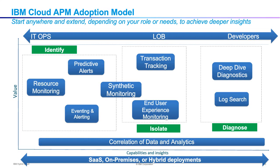And so you'll see that while many of the capabilities are targeted first to either IT ops or to app owners or lines of business, developers, all of those capabilities are available to everybody. And you can decide for yourself where to start, how to extend, how to get more and more value out of APM to really drive getting the best experience for your end users of your applications as well.